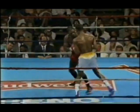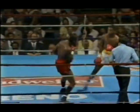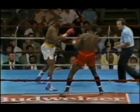Nunn has basically controlled the tempo. There's the uppercut against Barkley. Boy, that is the weapon. When Nunn boxes and gives Barkley movement, it's very tough for Iran to deal with.